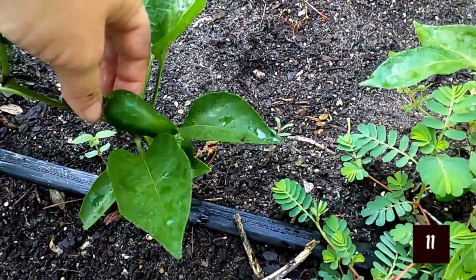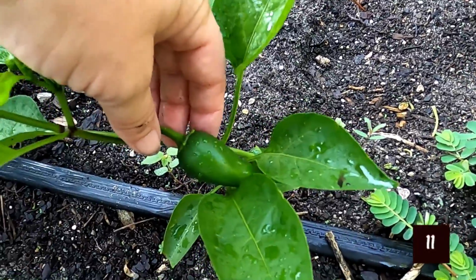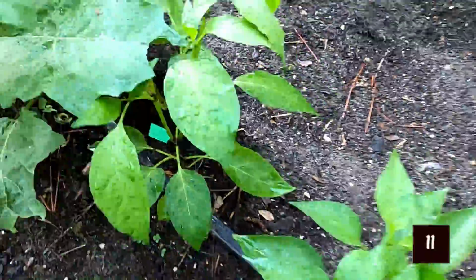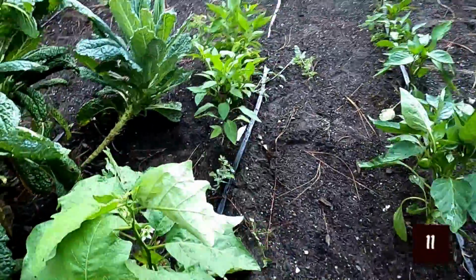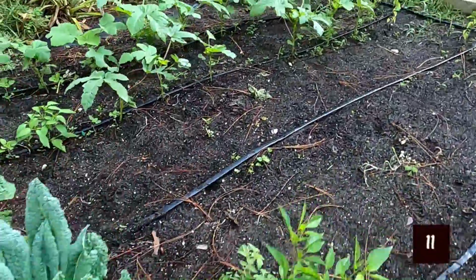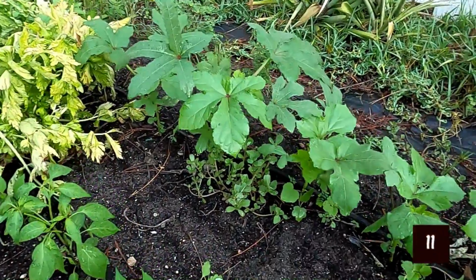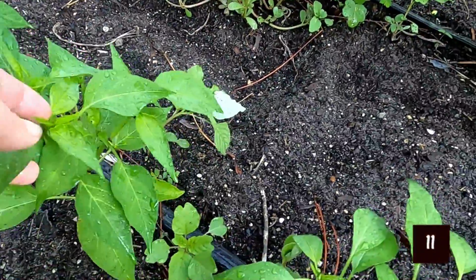All right, this looks like my Tam jalapeno. Yep, that's what the tag says over here. Okay, I have some there. And I also have some Tam jalapenos back here. When I pulled out all the Brussels, I had a little extra space.